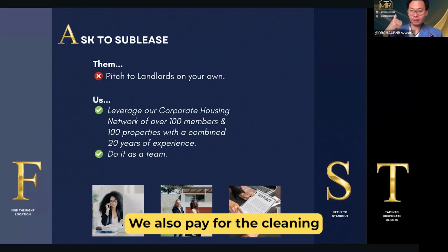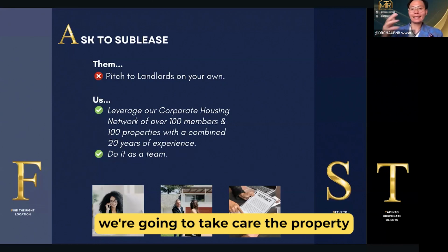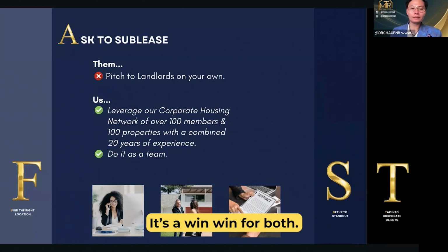We also pay for the cleaning every few months. Any maintenance under $200, we're going to pay for it. We're not ever going to bother you. We're going to take care of the property, manage it for free. Have you ever had any tenants tell you that? So that's why it's a no-brainer for the landlord. It's a win-win for both.